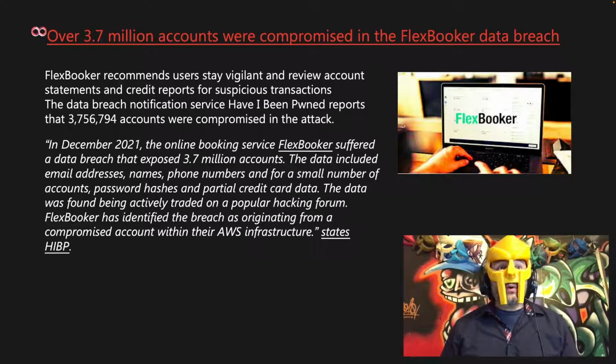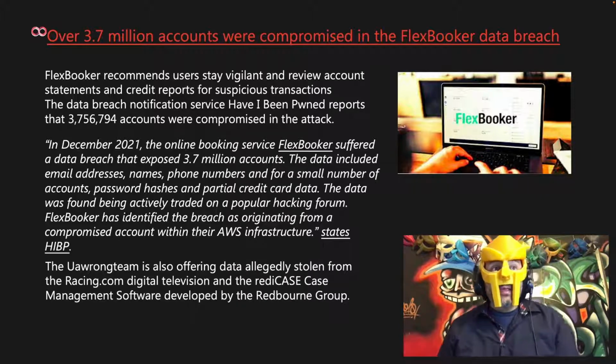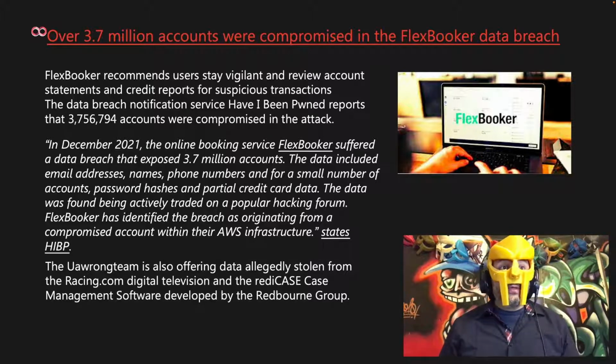In December 2021, the online booking service FlexBooker suffered a data breach that exposed 3.7 million accounts. The data included email addresses, names, phone numbers, and for a small number of accounts, password hashes and partial credit card data. The data was found being actively traded on a popular hacking forum. FlexBooker has identified the breach as originating from a compromised account within their AWS infrastructure, states Have I Been Pwned. The UA Wrong Team is also offering data allegedly stolen from Racing.com, a digital televised racing service, and Ready, case management software developed by the Redbourn Group.